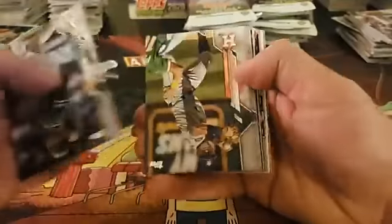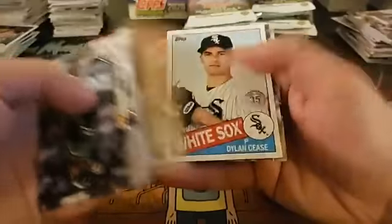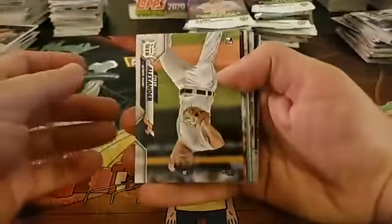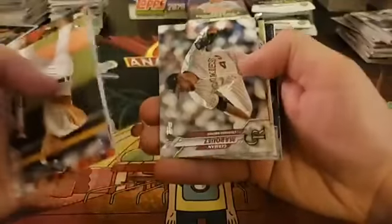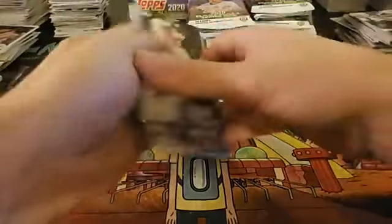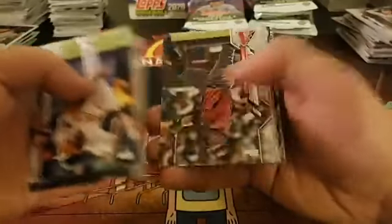I can barely see the serial number. My vision's terrible. Cease, White Sox. As short print. I think this is a short print. So we're going to assume this is a short print. Short print, Lariano, Athletics. It might not be a short print. It looked like it had a different number. Got Alvarez, Astros.